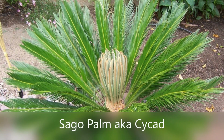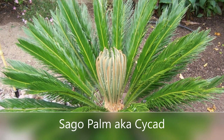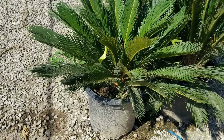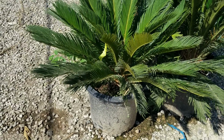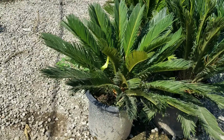Now, Sago Palms are these wonderful palm trees that are fairly compact, but they do have a lot of poisonous parts. The flowers are poisonous, the seed parts are poisonous, so they're really kind of dangerous to have, and they're also very sharp to have around dogs or cats.